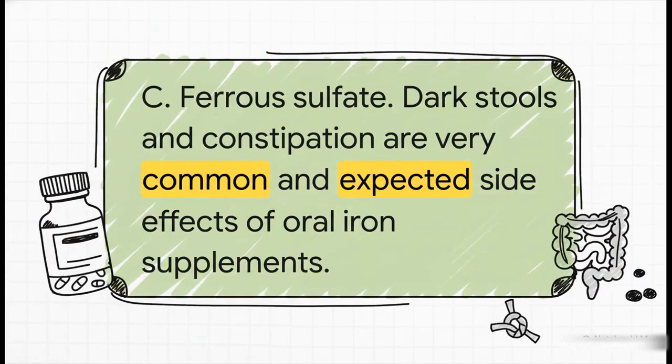And the answer is C. Ferrous sulfate. Now, this is a super important one for patient counseling. You always want to let patients know that dark stools and constipation are really common, even expected with iron supplements. That way, they don't get worried when it happens.